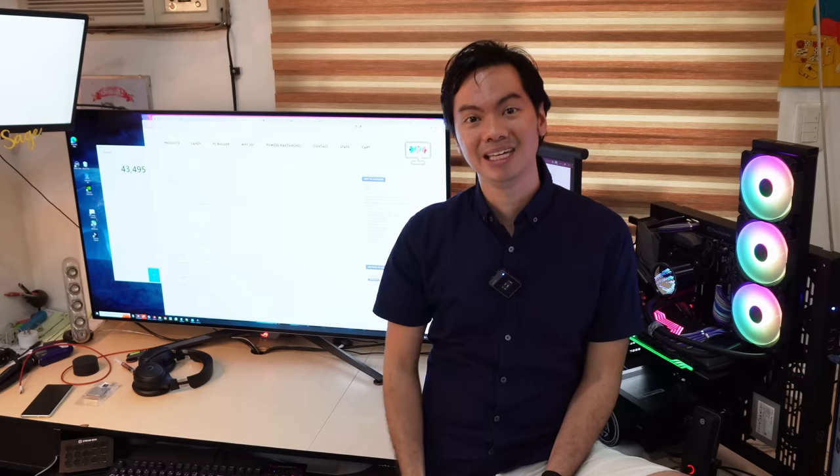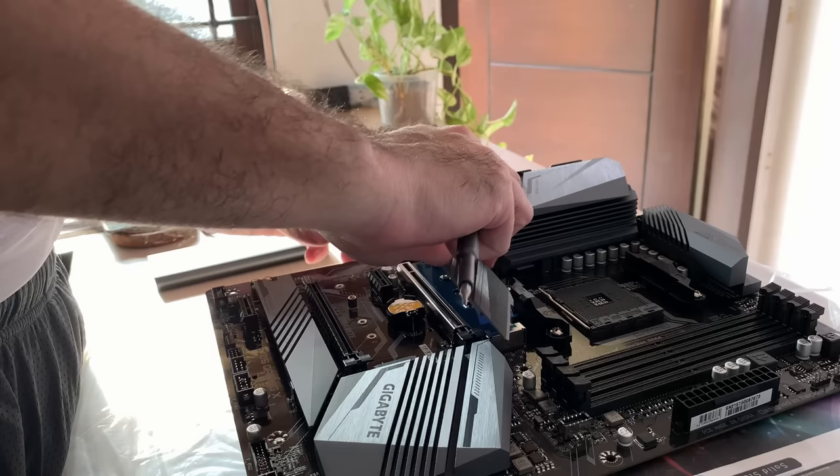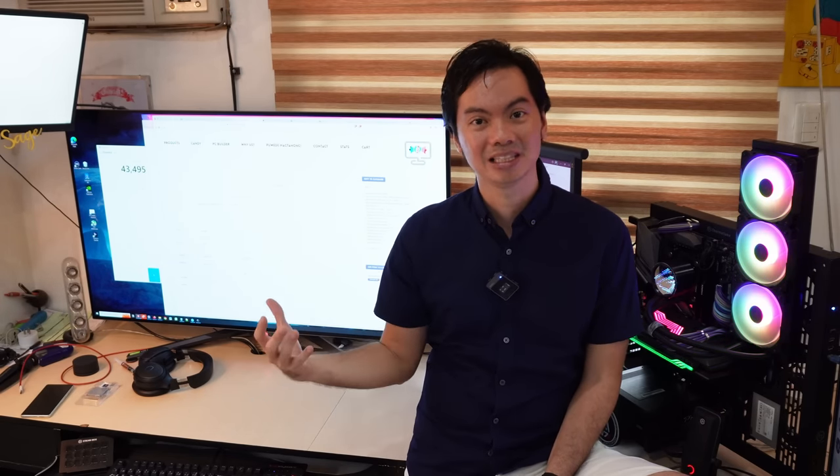Plus, with the B550, you can enjoy the PCIe 4 speeds of the NVMe. And since we're on the motherboard, yung pinili ni Yugatech was an M80X board, which is good. M80X boards are usually cheaper. Yung pinili din natin, M80X board.